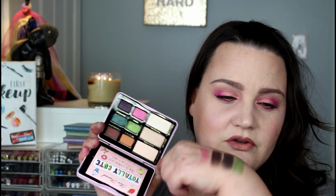I just think this is such a beautiful palette, with some really unique pops of color in there that are great. You could use that pink on the inner corner. You could use that purple on the lower lash line. You could use that really pretty green all over the lid. You could do a smoky eye with that Storm Cloud shade.